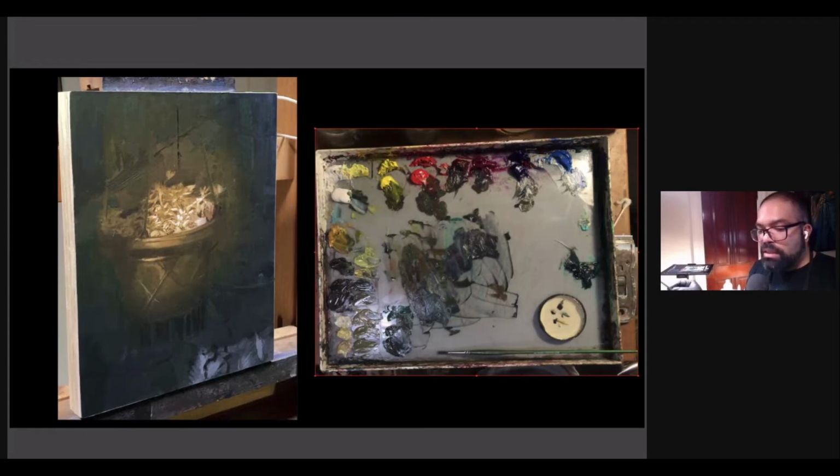But yeah, people like Richard Diebenkorn do it incredibly, just incredibly proficiently.